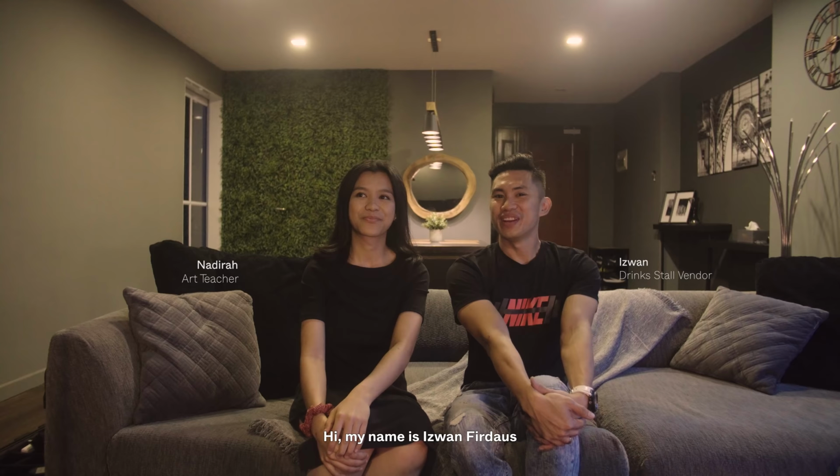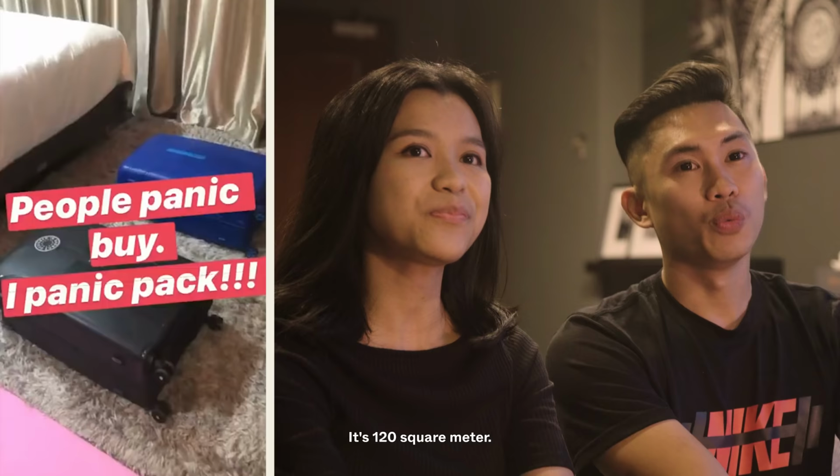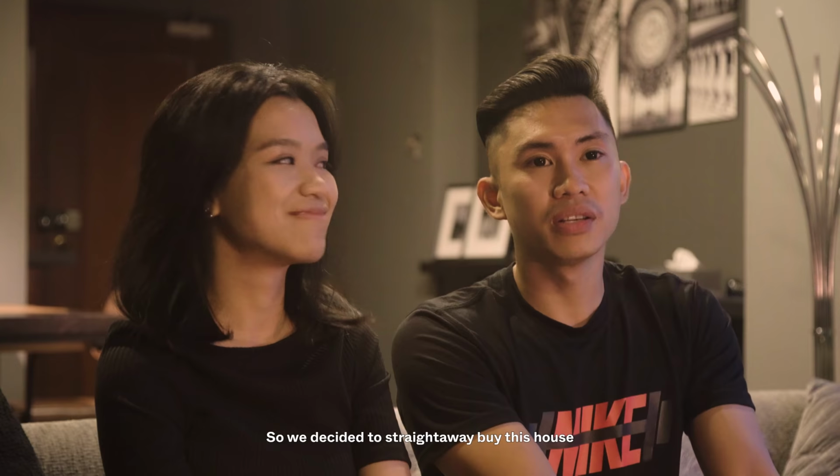Hi, my name is Izwan Pradas and I'm a drink stall vendor. Hi, my name is Nadirah and I'm an art teacher. So we've been staying here for 9 months and this is actually a 5i unit. It's 120 square meter. We were actually staying in Johor. So during COVID-19, we were forced to come back to Singapore because both of us are working in Singapore. So we decided to straight away buy this house without even viewing the house.